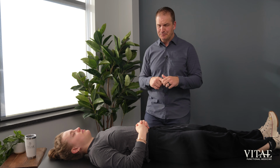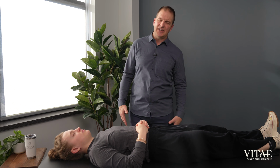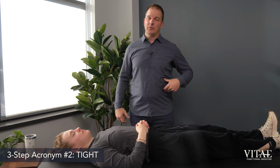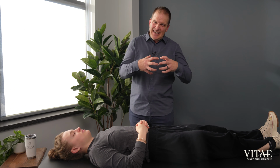The first thing we're going to do, there's a 3-step acronym that I use. The first one is TIP, and I'll show you vertically. So TIP, this is my left side. You essentially take your entire side and you tip to the left. Why we're doing that, when we do this very specific breath work, is we're going to try to make this left side tight so that we can open up the right side. So the first step is tip. The second step is tight. When we tip off to the left, we want to make these muscles on our left side as tight as we can, so that we can, again, open up that right side.